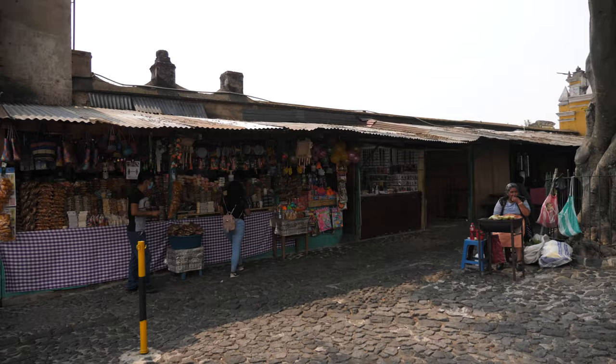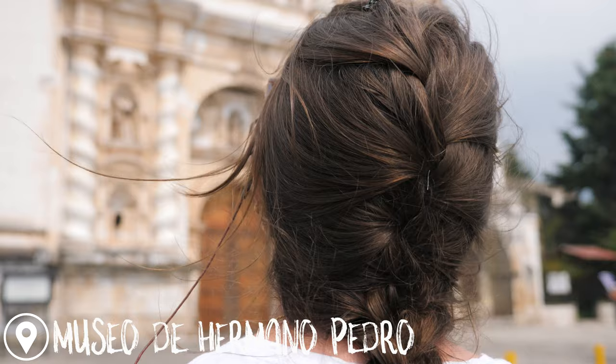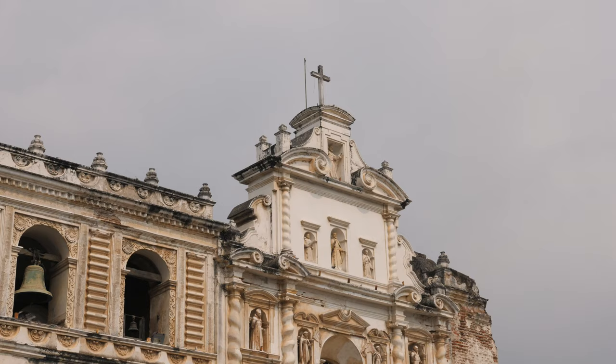So there's a huge amount of churches and monasteries and convents in Antigua. This is one of the biggest and most famous ones because of its connection to Hermano Pedro, who is Guatemala's only saint in the Catholic Church. So we're going to go in and have a look around. It's an amazing facade. Really very impressive.